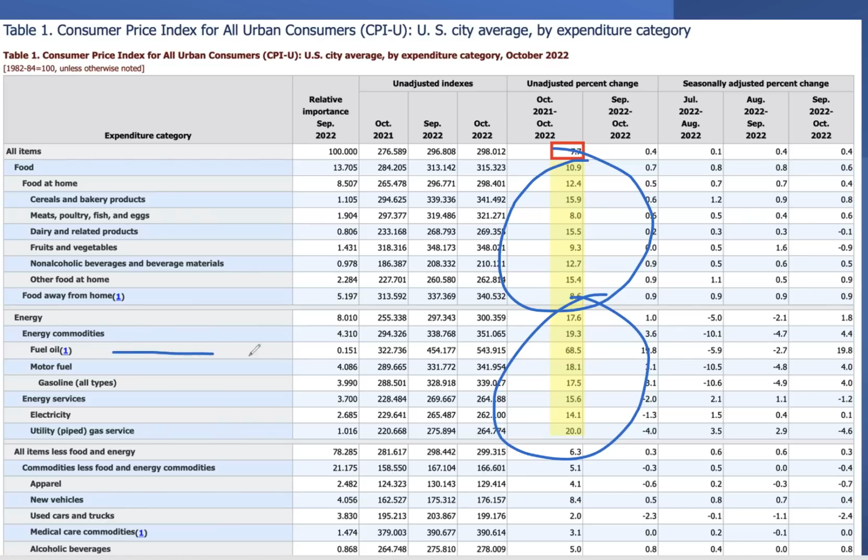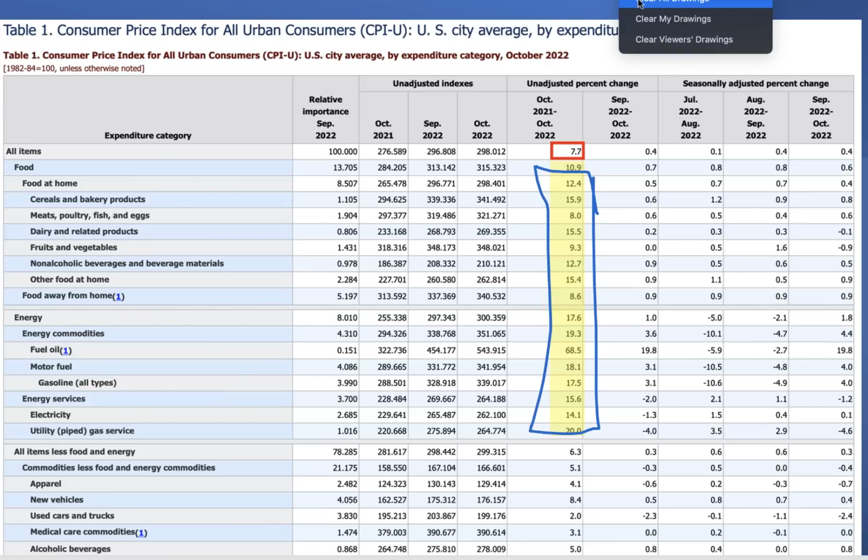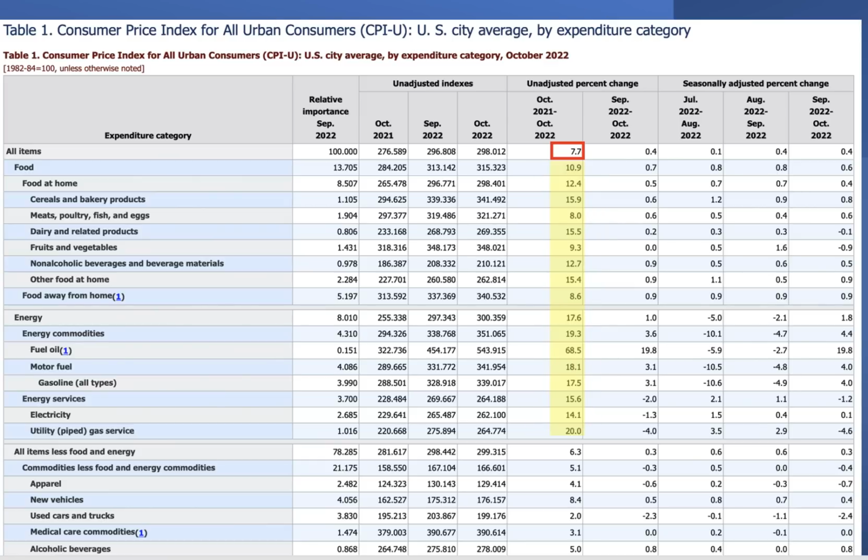Look at fuel oil right here. In the past 12 months, the cost of fuel in heating your home has gone up 68.5%. This is real inflation, folks. This is what is affecting the average American. They could care less about CNBC and the financial programs and the Fed and the Congressional Budget Office and the Bureau of Labor Statistics. All they care about is how far their money is not going anymore. That's all they care about.